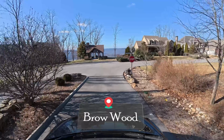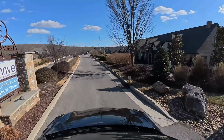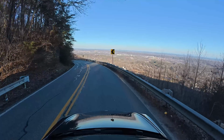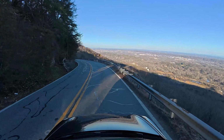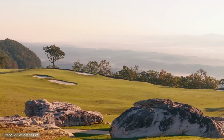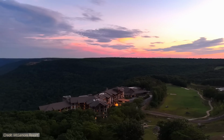A few neighborhoods worth mentioning on the Georgia side would be Browood and Macklemore. Browood is kind of a newer community. There's an assisted living there, but then there's also a number of lots right along the bluff. This is a neighborhood that's mostly made up of higher-end custom homes. Macklemore is a little bit further south, and it's quickly gaining a reputation as being one of the top golf communities in the area. There are currently 2 golf courses there. There's also a beautiful brand new hotel in the main Macklemore community.